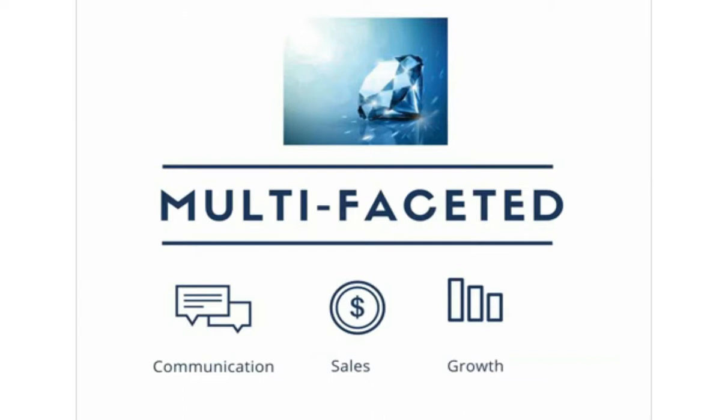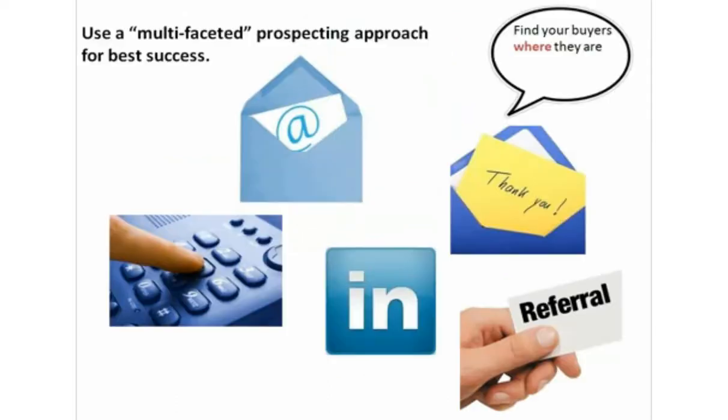Here's an example. One rep only made calls. He started using a social strategy, reached someone he never could get by phone, and it was a decision maker, and closed a $250,000 recurring revenue deal. That's an annual deal. So clearly, it was a lot smarter for him to try to add in another way and to find his buyer who he would never find by phone. He would never be able to reach that way, and he found it quickly and much easier than he probably thought he could. So let's go through some of these options.